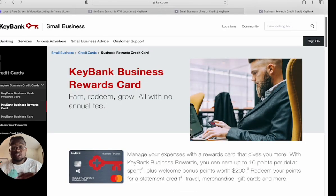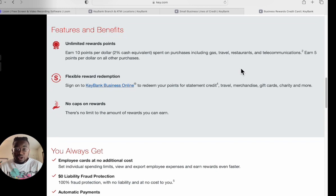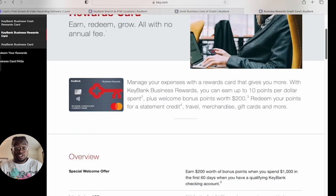Okay. Now you got the Keybank Business Rewards card, right? So the overview is pretty much the same, but you can earn 10 points per dollar, 2% cash equivalent, spent on purchases including gas, travel, restaurants, telecommunications, and earn 5 points per dollar on all other purchases, right? That's the difference between this and the cash rewards card where you can earn 2%, right?